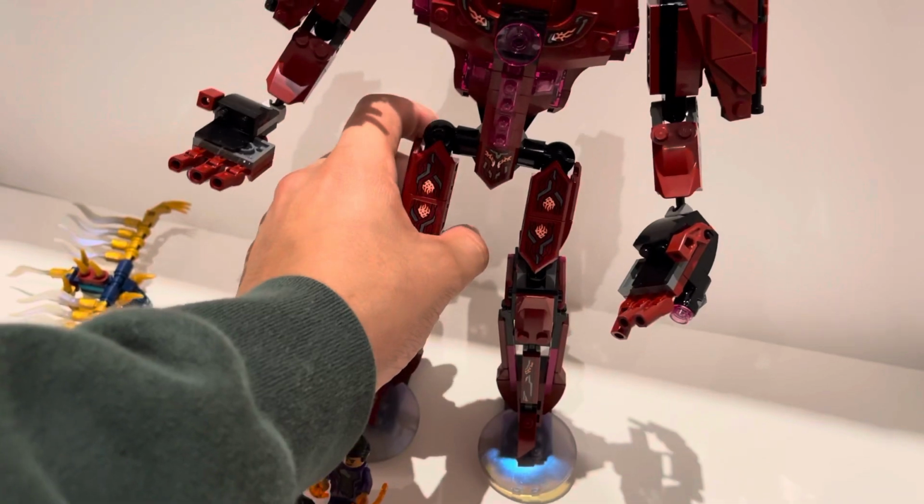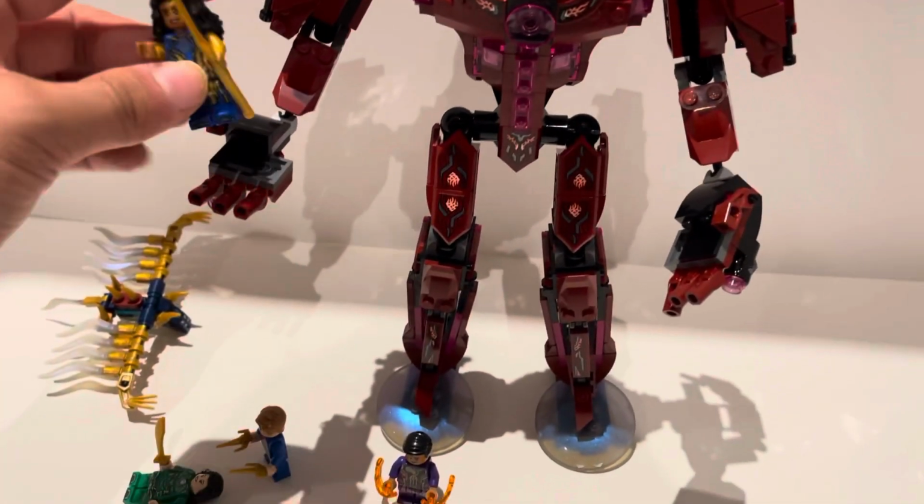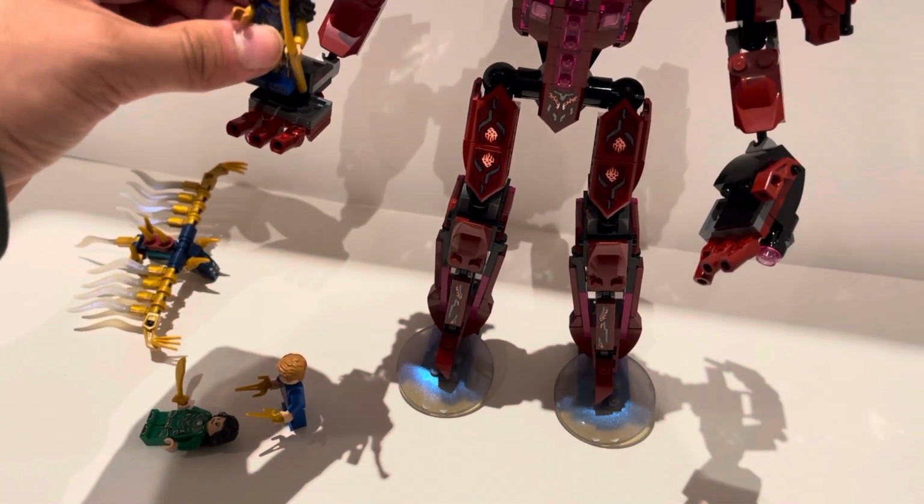So this is supposed to be like a little feature. They have this on the box. So you're able to put like a minifigure here, kind of like he's holding a minifig. So there's no actual exposed studs here.